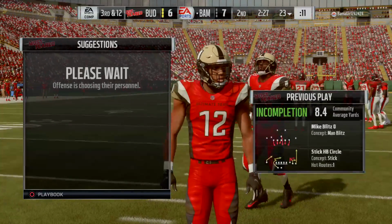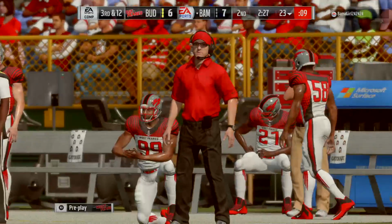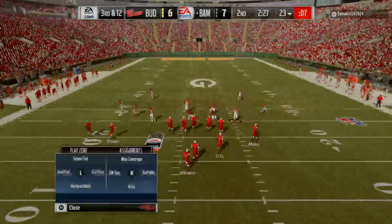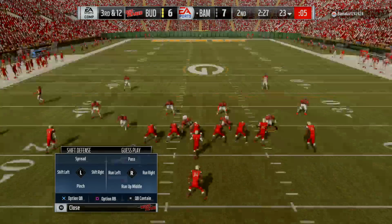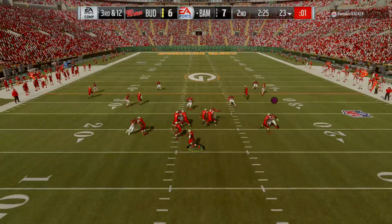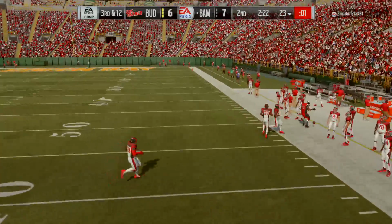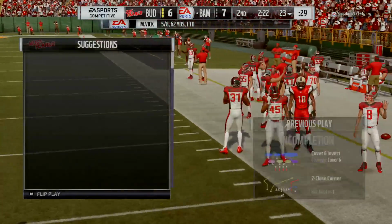Well, they finally made an adjustment there. We'll see if they can build on that stop. An incomplete pass on that last play, and that means they'll need to come up with something here on 3rd down. They just get the play off. Now Vick. And this is going to be incomplete.